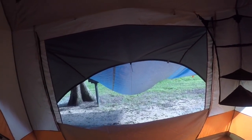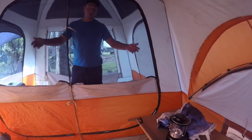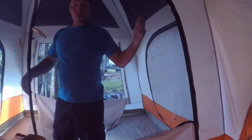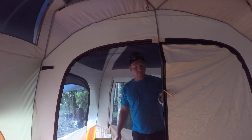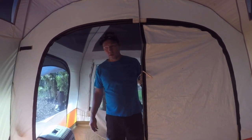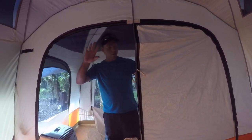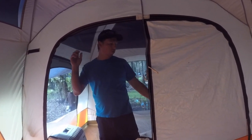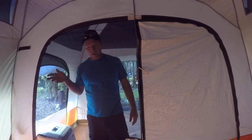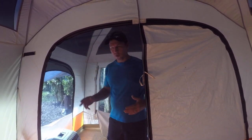So there's the idea. See this back side here? This closes up to a solid wall. So if you have boys and girls, they can have their own separate room. This actually comes up solid also. You can't see in it. And you have one door right here, so you can use one door on the other side. One door in and out. You can literally have the girls on one end, the boys on the other, or whichever.